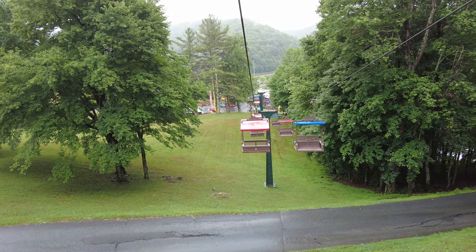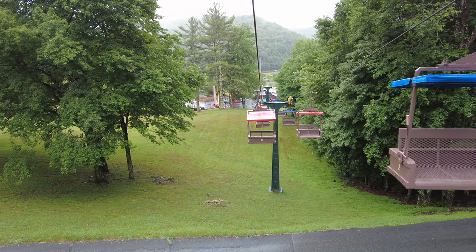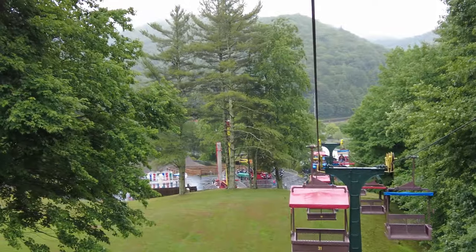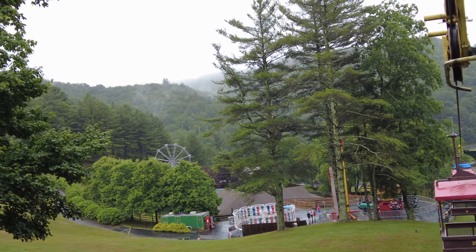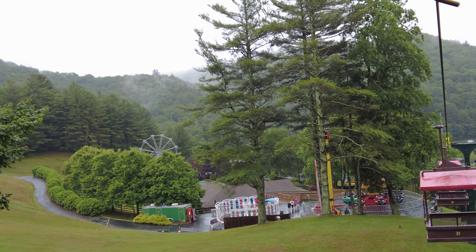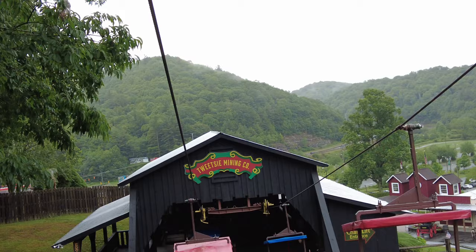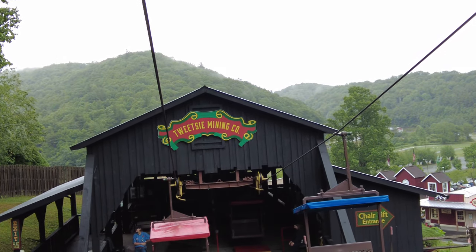So there is a section of the park that we haven't explored. I'm not sure if many rides will be operating. It looks like actually everything's operating, but there's not many ride operators, so you kind of have to stand in front of what you want to ride. I can see a miniature Ferris wheel right beyond the trees over there. Awesome. It's kind of nice and peaceful here on the chairlift. I almost just want to stay on, just ride this a few times, but we got more to see. So I guess the story is the Tweetsie Mining Company operates the chairlift up to Miner's Mountain.